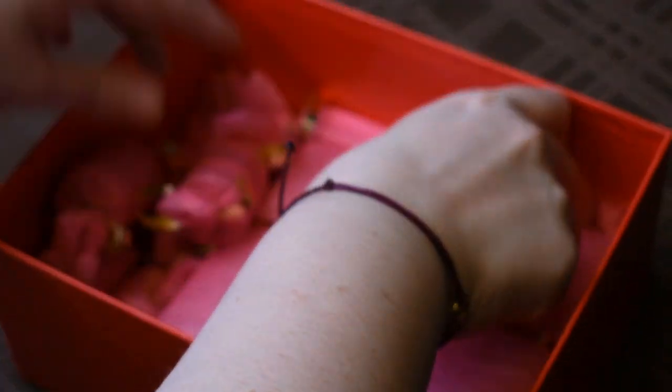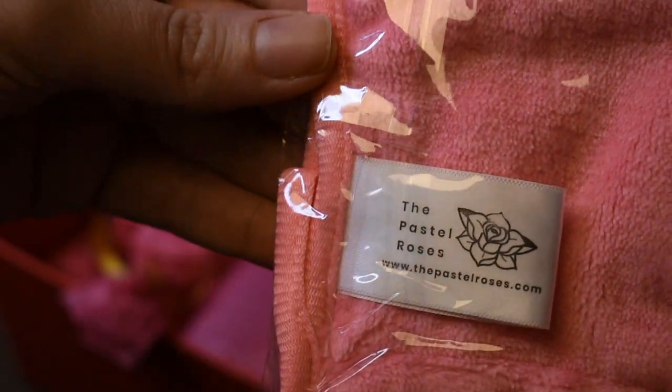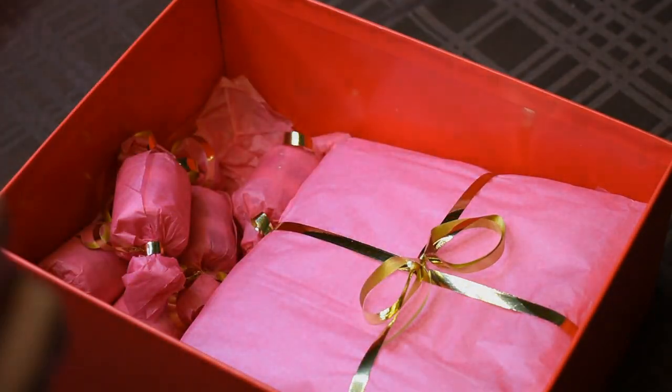Okay, we got lots of these little guys and then some bigger pieces here. So we'll see. I think, let's do this one next. I think this is the makeup eraser kind of thing that they have. Yeah. So this is like a little branded makeup eraser. And it's like a mitt style, so you can actually stick your hand in there and then use that to wash your face. So that'll be good after I'm done trying all these goodies out.